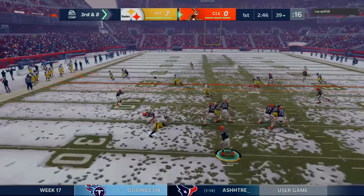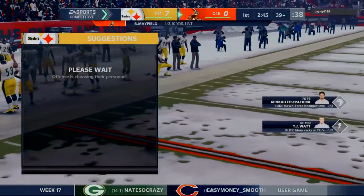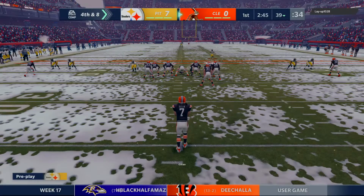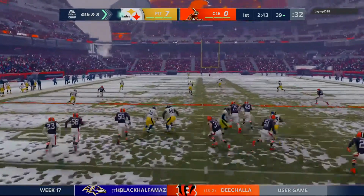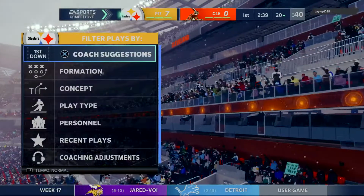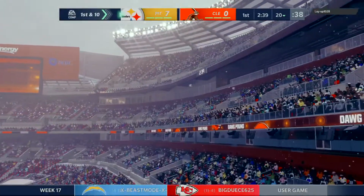From the shotgun, it's Mayfield. And that is incomplete. Oh, he had a defender right there with him to force that to the ground. And 4th down now coming up. 2 drives won't tell the story of this game, but you absolutely have to like how this defense has played thus far. They have yet to allow this offense to get untracked in this one. The Steelers take over 1st and 10 at their own 20-yard line.